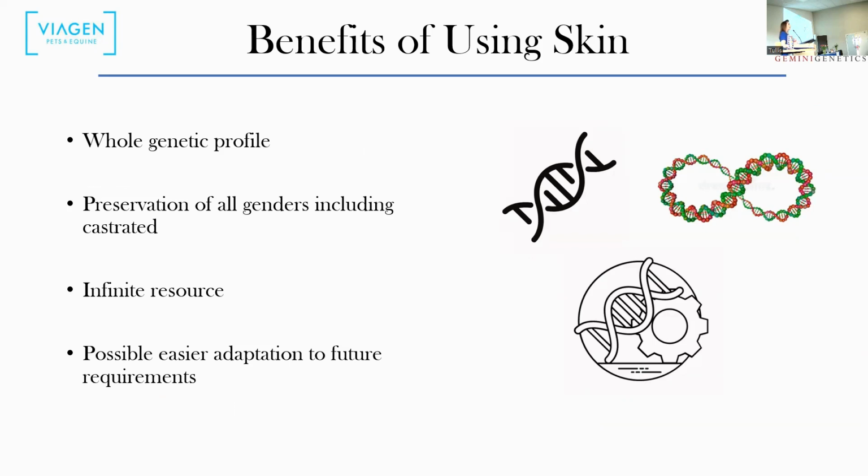Another key aspect, which somebody asked me, I think, during the practicals, was that it enables us to preserve across all genders. Because we're working with skin, we're not reliant on semen being present. So we can collect from geldings, we can collect from mares, we can collect from those that are not sexually mature or those that have gone past optimum reproductive quality.